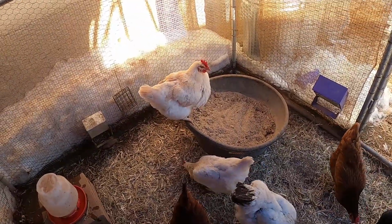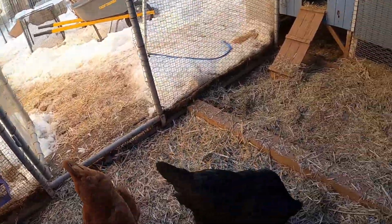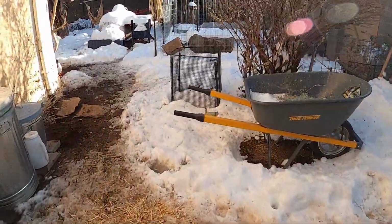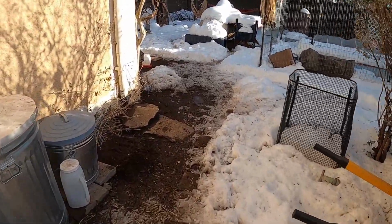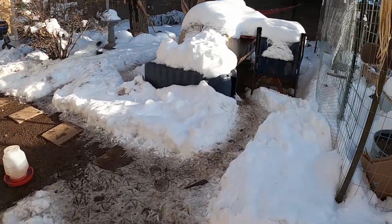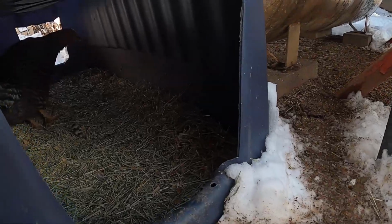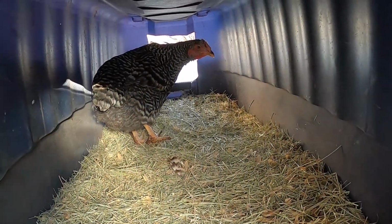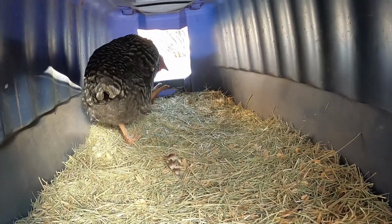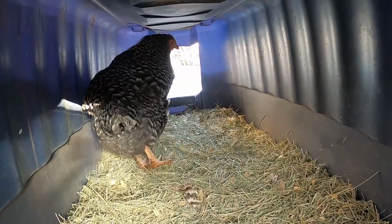Hey girls. I wonder where little Dua is. Dua is not under the coop. I bet you she's in this little dog house over here. I call it a dog house. This little tote. Haven't seen her. Oh, there you are, Dua. Did you find a new hideout? Yeah. Have you been exploring?